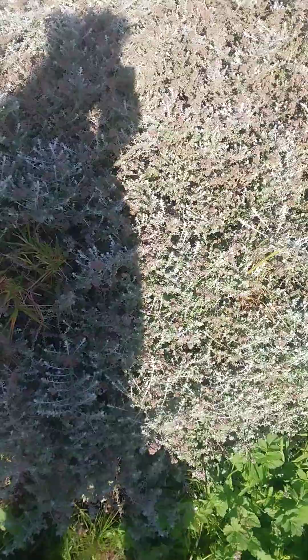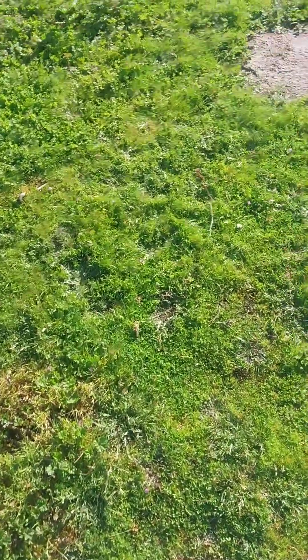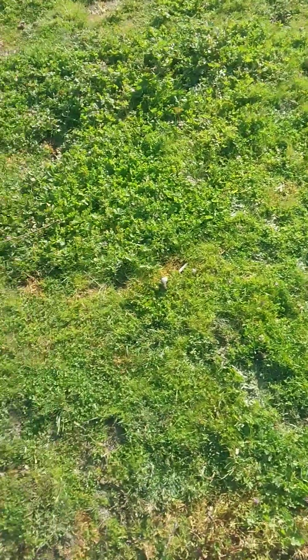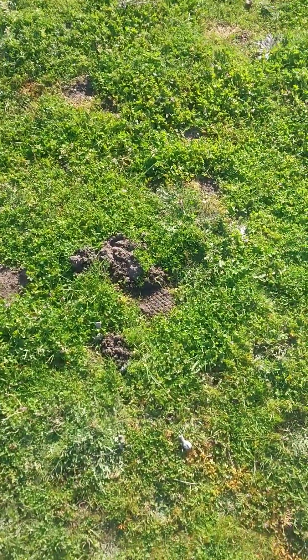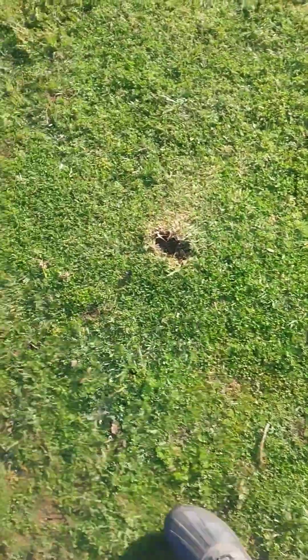Again, this is not heavily maintained, whereas the path is compacted, decomposed granite, and it is kind of maintained. And then the grasses next to the road are mowed, but they're not really reseeded or maintained. You can see the gophers come through here and dug up a lot, and again, not really maintained. They keep it to the absolute minimum of maintenance.